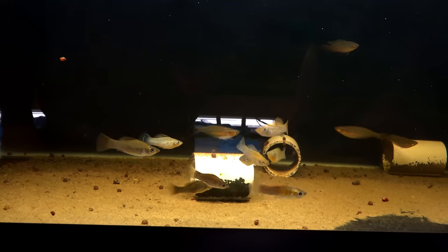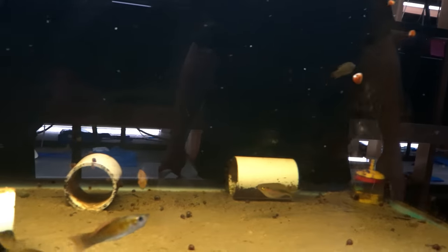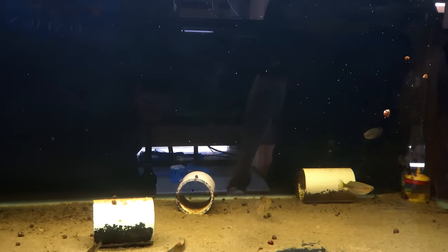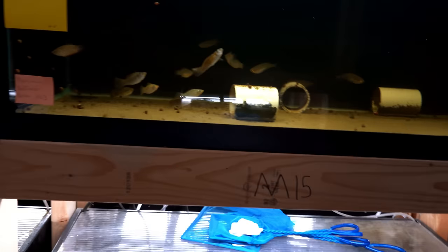Some mollies. And then these back here are the Cali Moishi. Want to see any Cali Moishi? It's mid-afternoon now, so yeah, maybe we can get them in the morning when they're really showing up nicely.